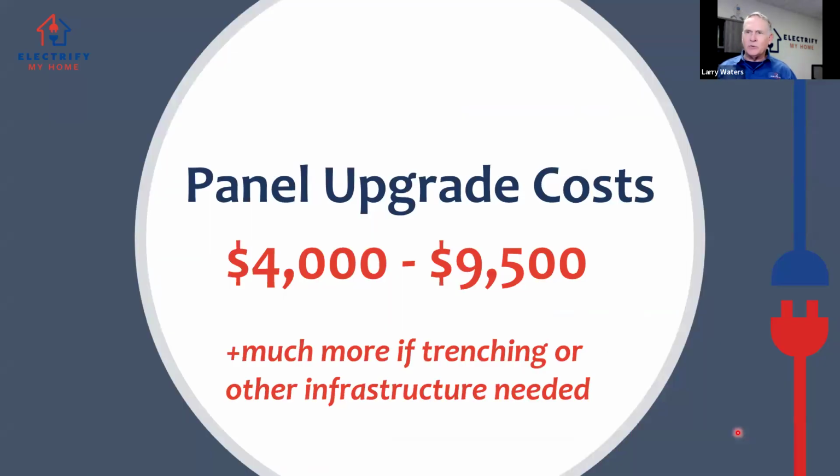If I want to spend between $4,000 and $10,000 on a new panel, and much more if you need additional infrastructure, you've got to move the thing down the wall. These things can get really, really expensive. There's another thing about putting a panel upgrade in. If you're living in an older neighborhood, especially if your wires are coming from overhead, there might be a chance where if you got a 200 amp panel upgrade, they would have to do an engineering study first of all, and they might have to upgrade the wire on the whole street just because you thought you needed a 200 amp panel.